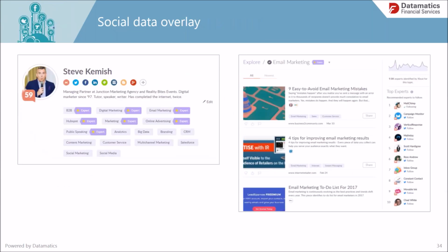Now, in the social world, there's an infancy stage of data collection. There are two organizations that I know of, Klear and Klout. What we're seeing on the left-hand side is my own Klout score, Klout spelt with a K. That's a 0 to 100 score that ranks how influential people are on certain topics. As you can see, I'm 59 out of 100, so relatively influential, but not hugely so.